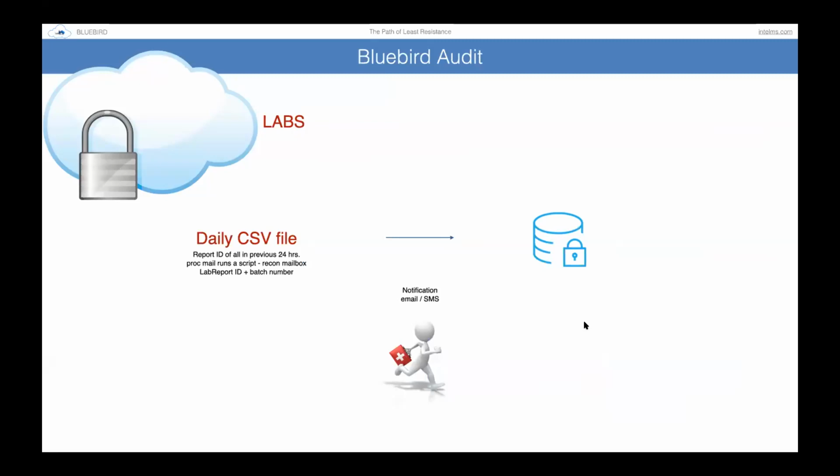So yes, this is another important part. Remember I said that every result that a lab thinks they've sent, we make sure that it actually is in the database. We do that because part of our protocols is that at midnight every night, or just thereafter, every lab sends us a CSV file of every single report that they think they've sent to us during the last 24 hours.